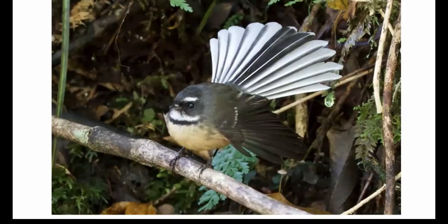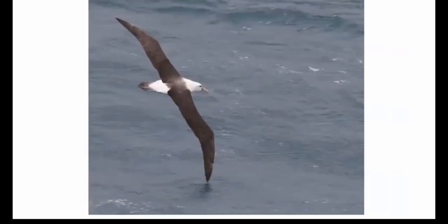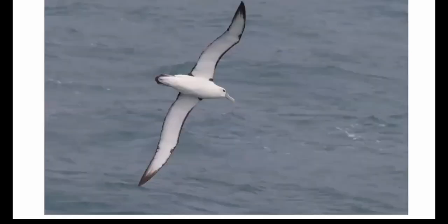And now let's turn our attention to birds that are native to New Zealand, but are also found in other countries. Let's begin with the albatross. I photographed the white-capped albatross, the royal albatross, and the Buller's albatross. I share with you the white-capped albatross because it is my favorite. It was photographed flying over the ocean waters. Its wingspan is over 2 meters, which means the wingspan is greater than my height. I'm 6'4", and its wingspan is more than that. It's a beautiful bird.